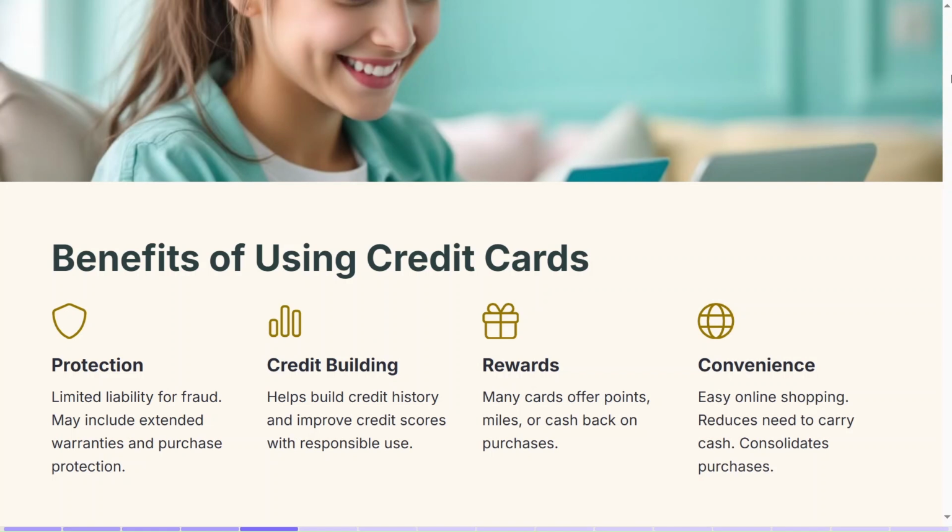Now I'm going to talk about the benefits of using credit cards. Credit cards are more than just a payment tool. They offer a range of benefits that can protect your finances, build your credit, and even reward you for everyday spending. Let's explore these advantages in detail.